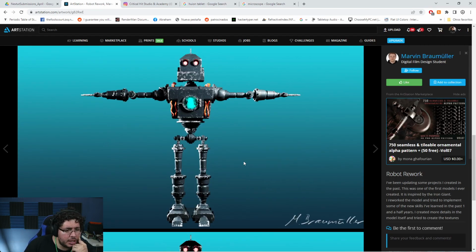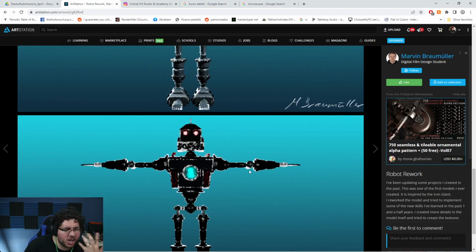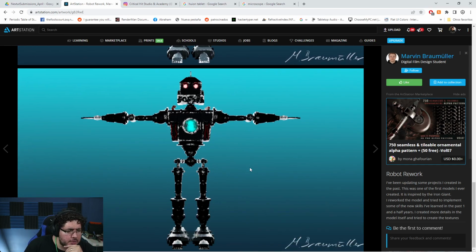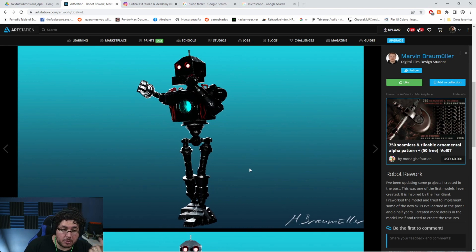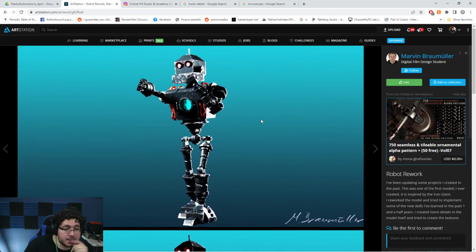The render here is really dark, really contrasty. I would definitely go for a different look. I don't think you're using an HDR. Remember, for metals you always want to use an HDR, because HDR gives reflections, and reflections are very important for metals to look good. So this model is not bad.